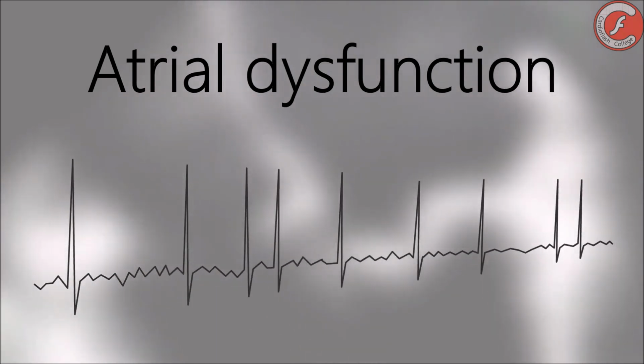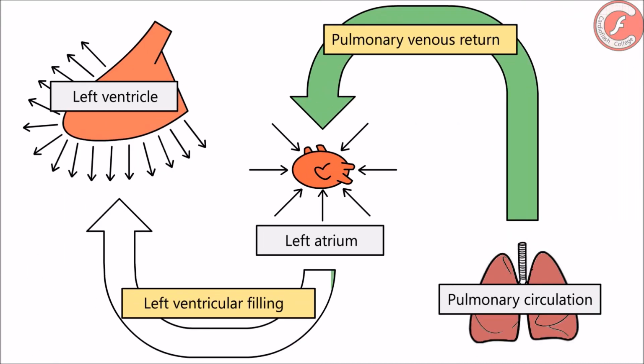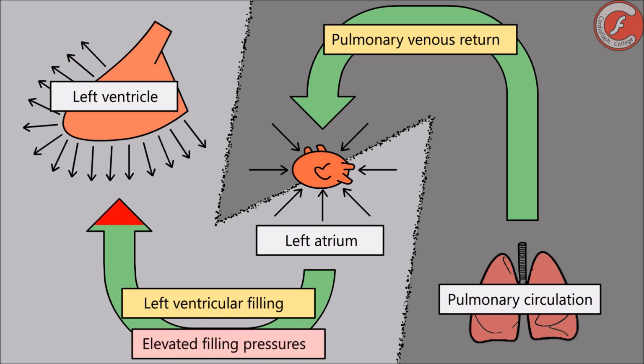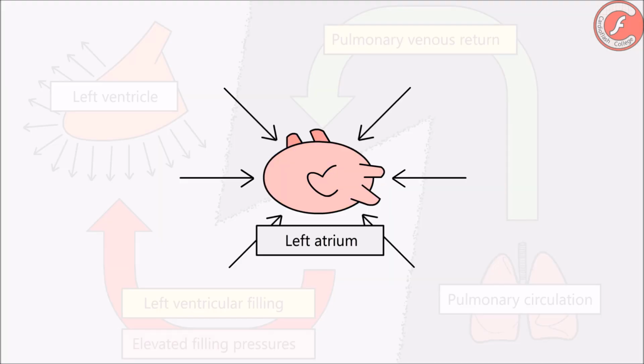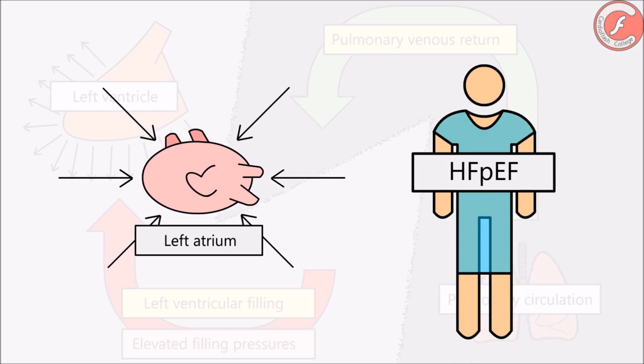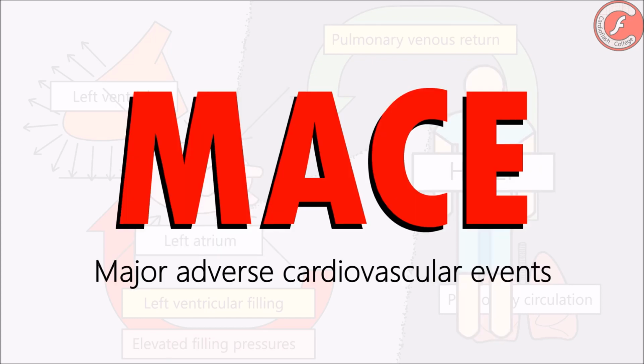Atrial dysfunction. As you know, the left atrium not only contributes to filling the left ventricle during diastole, but also acts as a physiological barrier between the left ventricle and the pulmonary circulation, as it protects the pulmonary vascular network from the wide pressure oscillations that the ventricular cavity suffers. For these reasons, the anatomical and functional alterations of the left atrium in patients with heart failure with preserved ejection fraction have been associated with the occurrence of adverse cardiovascular events during follow-up.